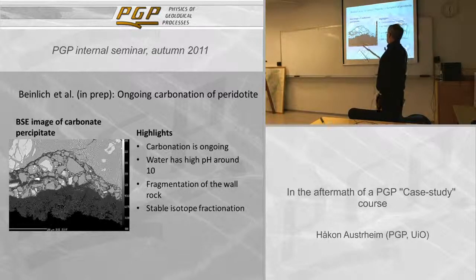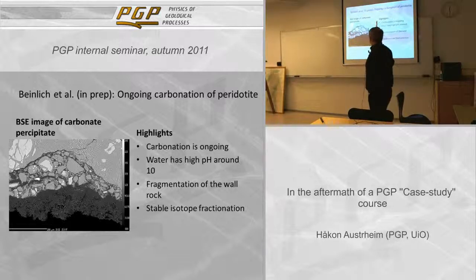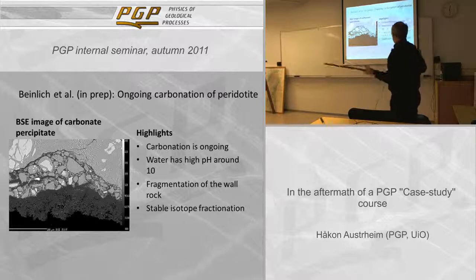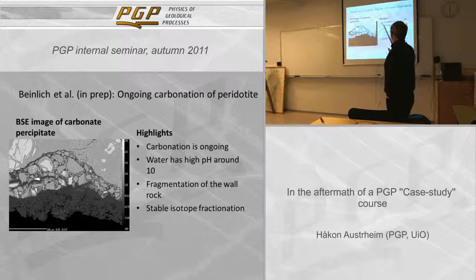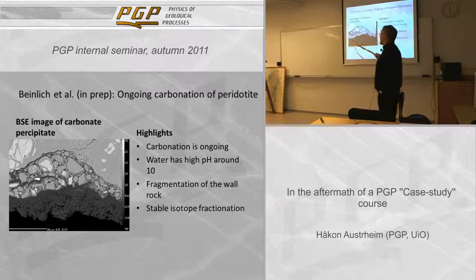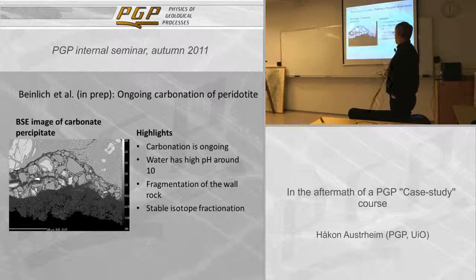And from the work he has been doing, here is a backscatter image of these same carbonates, and we can see that not only do we form a lot of carbonates here that is growing, but we also seem to crack the rock during the carbonatization. So this paper is, I guess, soon ready to be submitted, and it has the highlights of ongoing carbonatization. And he has also discovered that the pH in the water in that area is very high, almost up to 10.